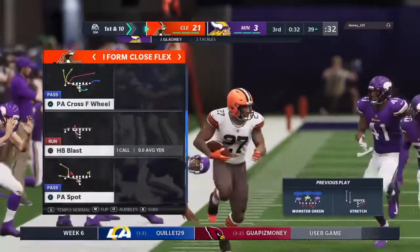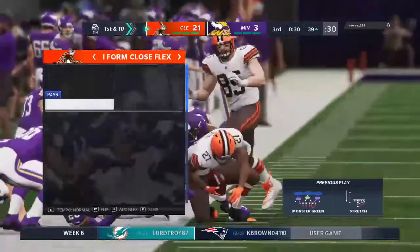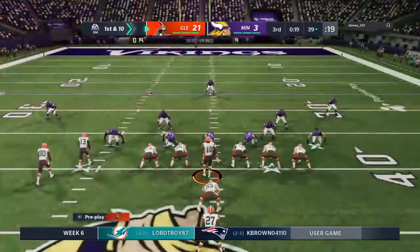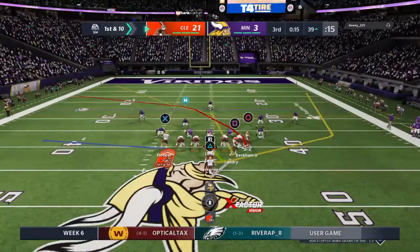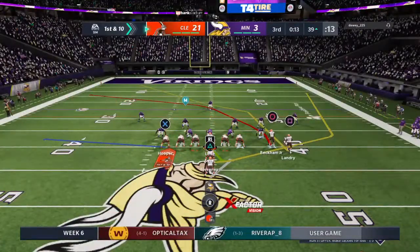Well, you certainly have to give a little credit here because they're playing this game now at their pace. This is ball control football, sustained runs, taking their time and making it work.